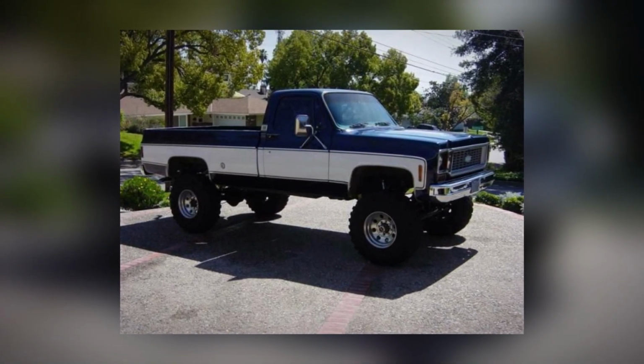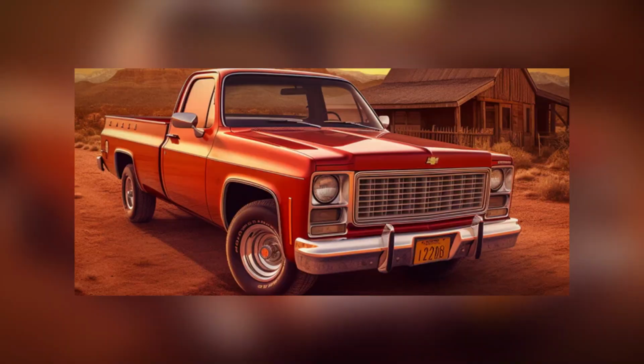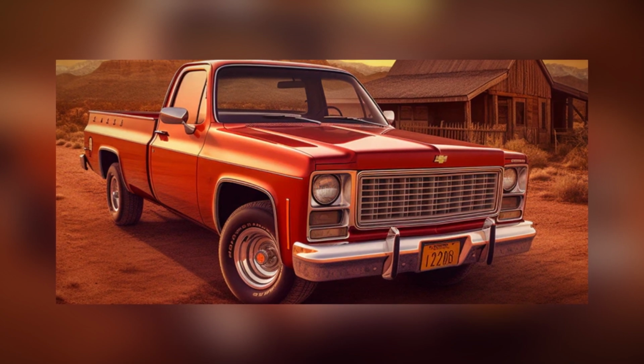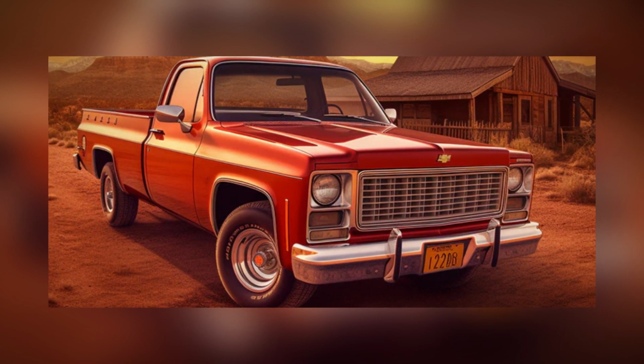Before we wrap this up, let's throw in a few honorable mentions. Second-gen Rams, Chevy Silverado 2500s, and more. But here's the thing. Those trucks are more tech-heavy, and if you're like me, you want something simple. You don't want to mess with body control modules that cost more than your whole truck.